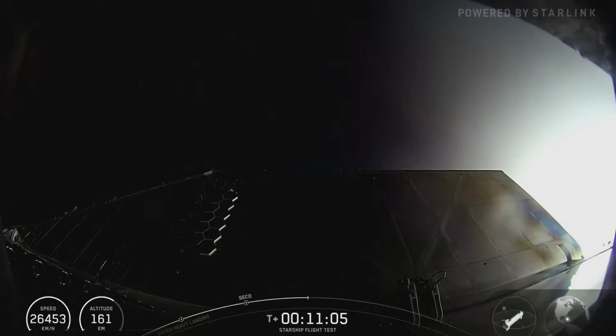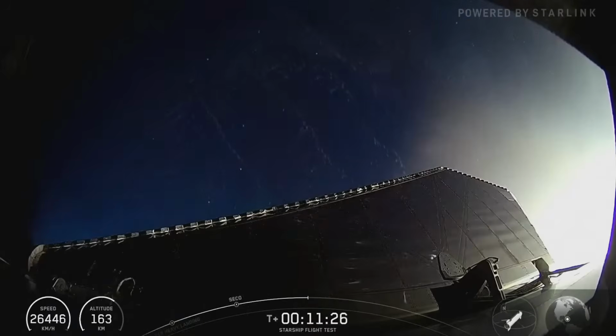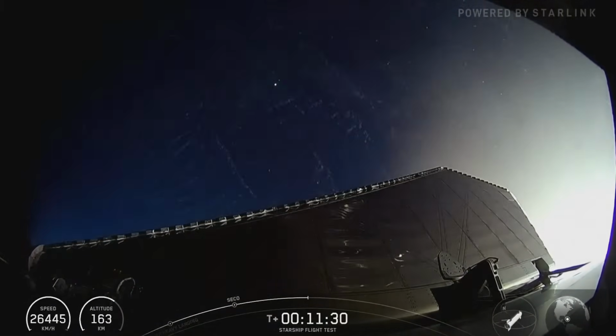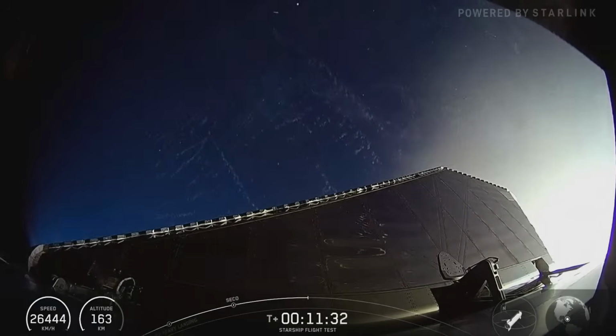That deploy is supposed to start at about 18 minutes and 27 seconds into the flight, so just about 7 minutes from now. That deploy will take place over a couple of minutes. It'll go about 1 satellite a minute, so we'll be spread out over that. It might get a little dark, but we've got a couple of views that we can show you to see that deploy in action.